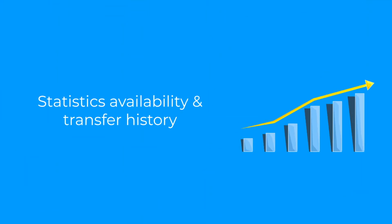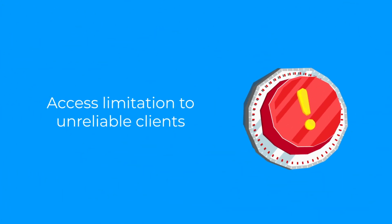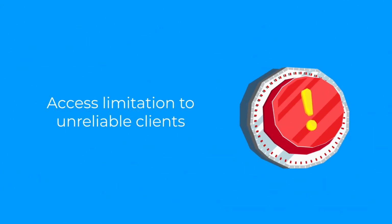Statistic availability and transfer history. Information about all transactions is preserved for users' convenience. Access limitation to unreliable clients. Operators can exclude suspicious or harmful IP addresses and prevent them from depositing and withdrawing.